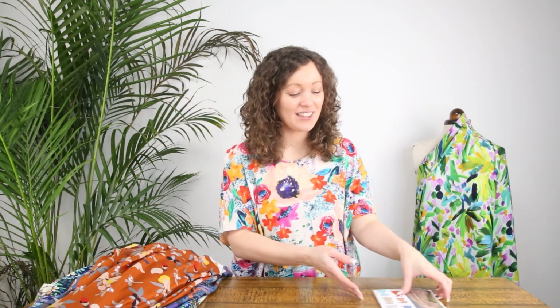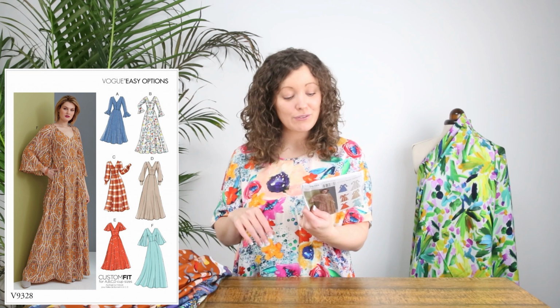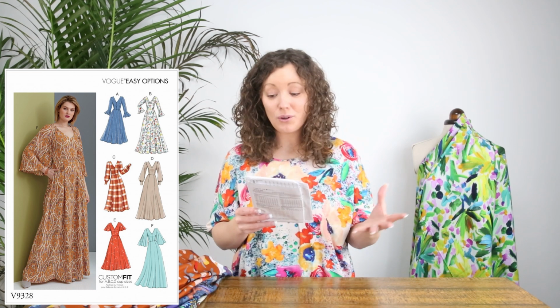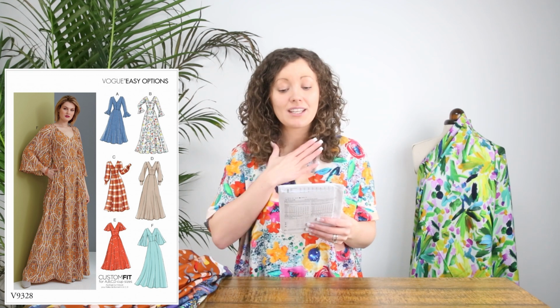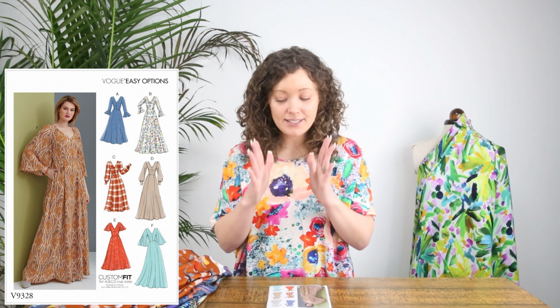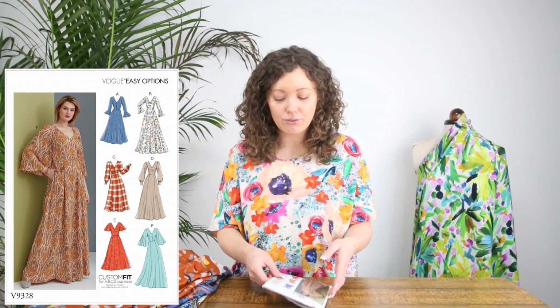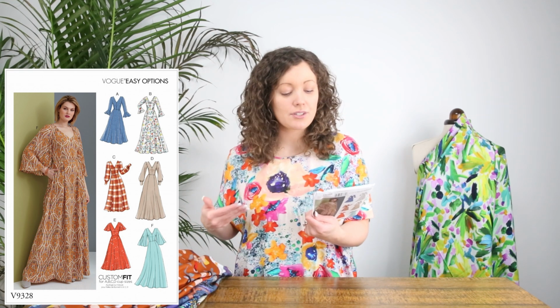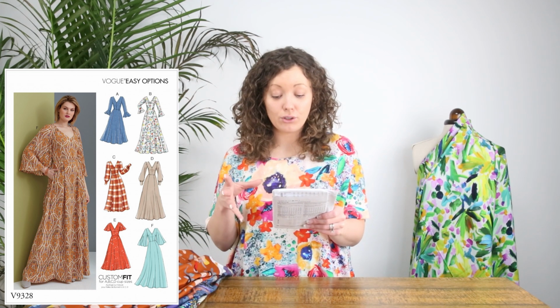So the last pattern today, we're back to dresses again now, but something a bit different to the others we've seen. This is Vogue pattern number 9328. And again, it's another one of those patterns that you get so many different options on. There are 6 different options that have similarities, but there's quite a lot of variation. All of these have a V-neckline, which is something I personally really love. And they all have a fitted bodice with a princess seam, so again, great to achieve a good fit. It also has a bust dart off that princess seam as well, so it should allow you to create a really good fit.